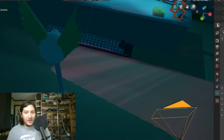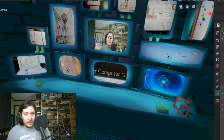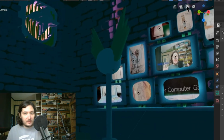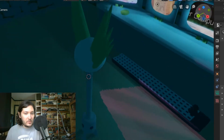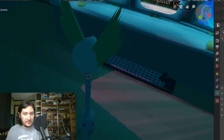Over here on the ground, Zoovac's got a keyboard with a little control stick down here, because if you look at Zoovac, he doesn't have hands. That is why he needs a keyboard that is on the floor. That was Via's idea.